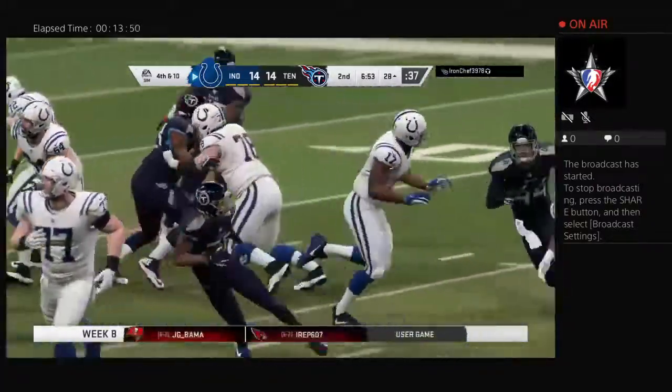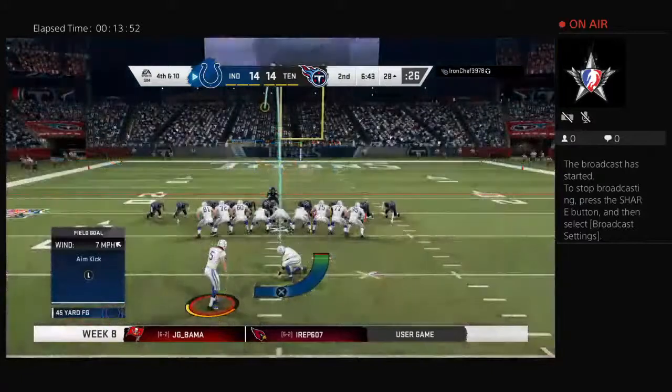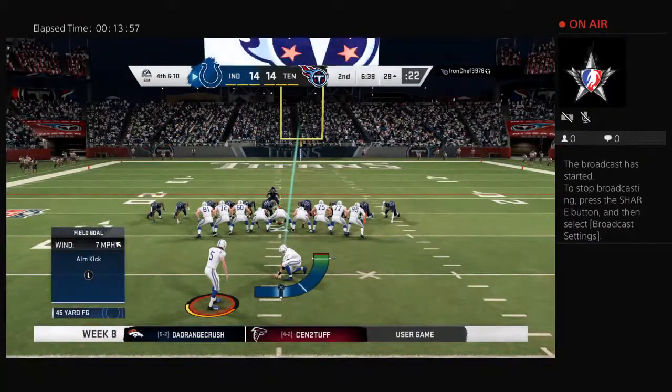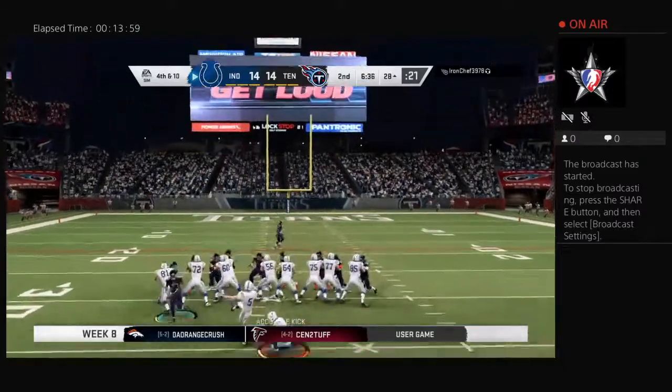Anytime you call an inside running play, you just know there should be a lot of congestion there. You're counting on your offensive line to take control of the line of scrimmage. That didn't happen in this case, and that play got bottled up.